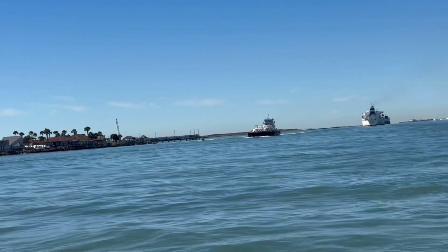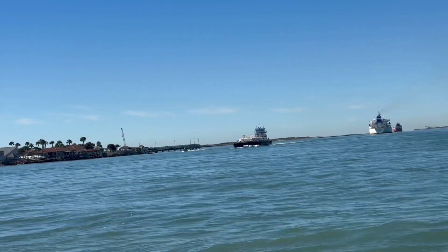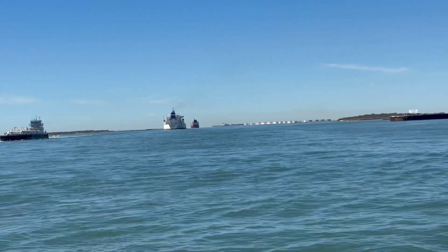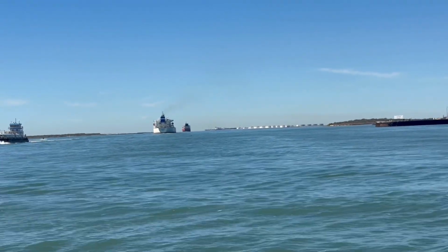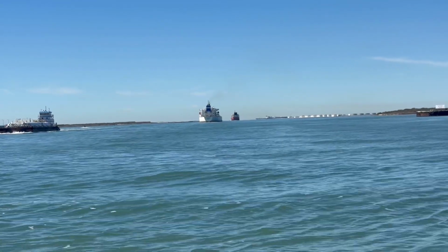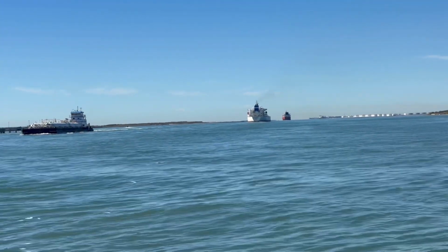Comes a barge on the left. Small boat to the left of that, and two big ships going inward bound. Didn't film any ships today. I can't say that because I'm filming them right now, right?